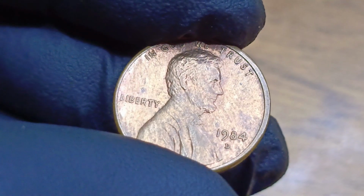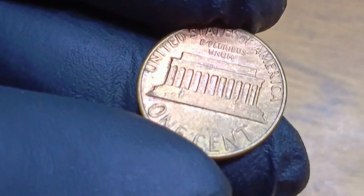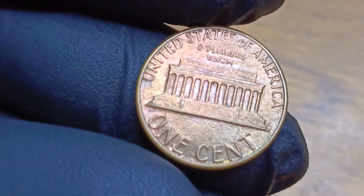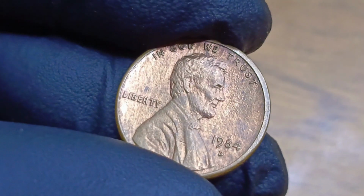The hunt for such a penny keeps collectors searching through change, bank rolls, and estate sales, hoping to find the next big discovery, and while a $777 million penny is likely a myth, a 1984 D penny with a significant error, like a double die or off-center strike, could still be worth hundreds or thousands, so grab a magnifying glass, check your pennies for doubling.